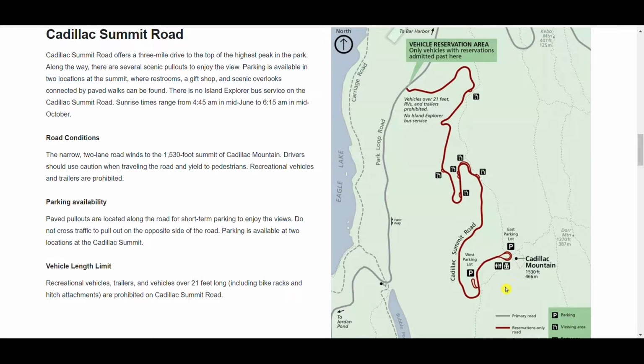And I mentioned the timing still does matter because the main parking lot up here will fill. And if it does, then you're going to have to park down lower and walk up. It's not a huge deal, but it's still really nice just to know that you can get good parking, that you can have no problems like circling the parking lot or waiting for someone to leave if you plan for the right time to come up here. So it's just this section of the park that we were talking about, this road that takes you to the top of Cadillac Mountain.